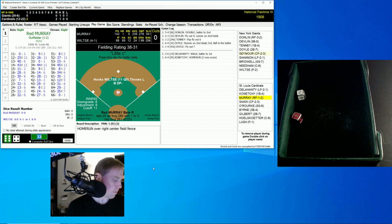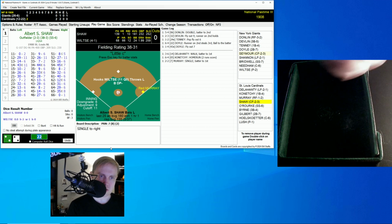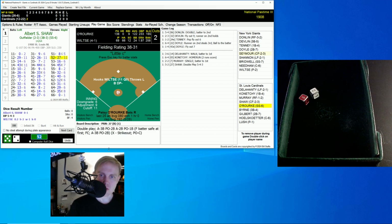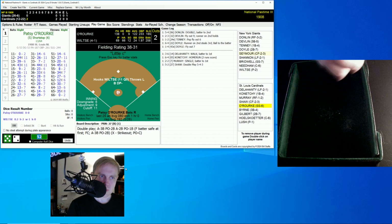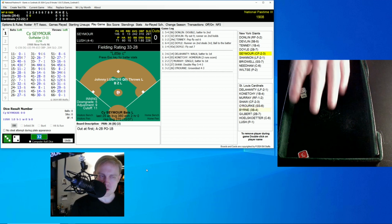Up is Red Murray. Red rolls a 22 for a 7. There's a single to right, so Hooks has not been getting those hooks to hook down. They've been hooking up. Albert Shaw rolls a 52. It's a ground ball over to Devlin. He goes to Doyle and then back on to Tenney for the double play. And up comes Patsy O'Rourke. And you can see in the dugout John McGraw fuming over his pitcher's performance. Patsy rolls a 32 for a 26. It's a ground ball over to Doyle, who throws to first for the out.